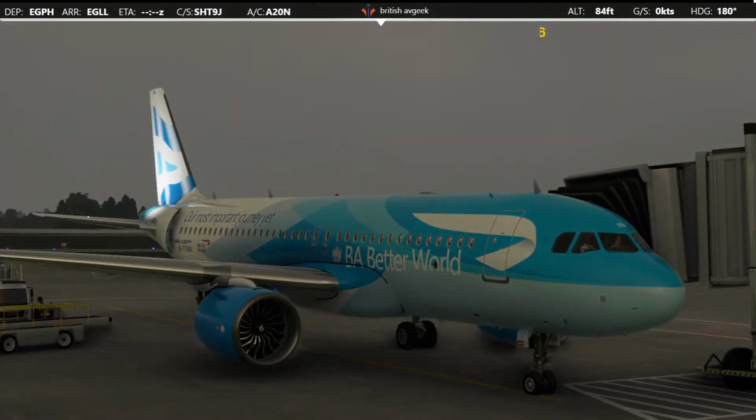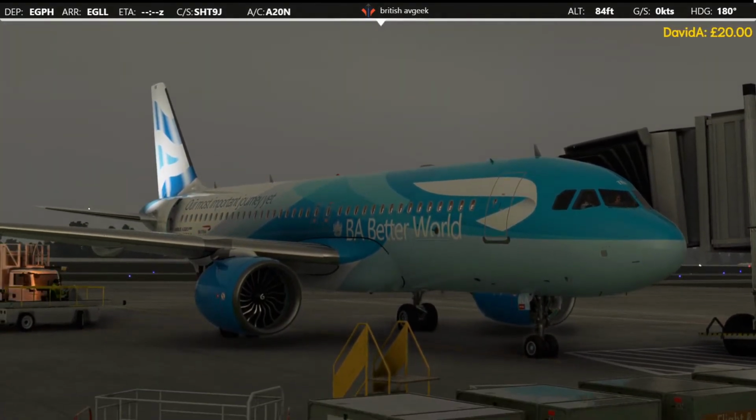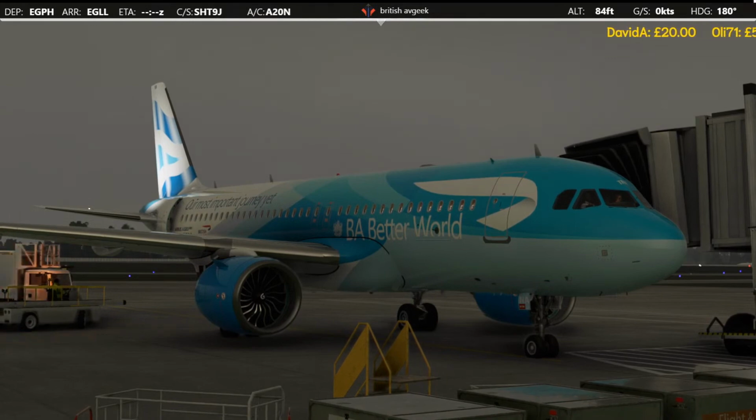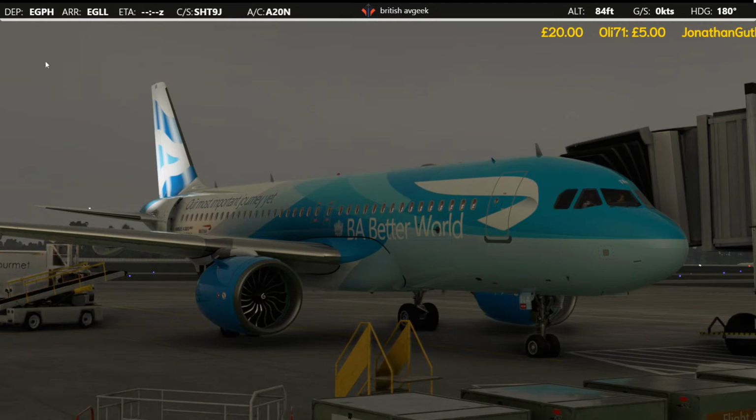Shuttle 1 Papa Lima, clear to land 27 right, winds 190 degrees, 10 knots. Clear to land 27 right, Shuttle 1 Papa Lima. Speed 71 Mike Alpha, route direct Lel now.